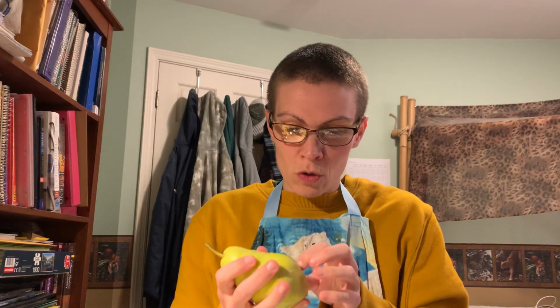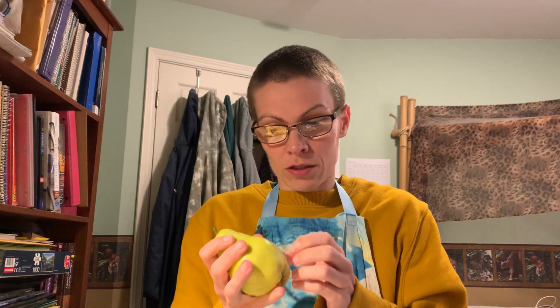I'm going to eat this how I have become known to eat pears. I eat pears actually a number of different ways, but I'm going to do something I call chunking for this one. And this was something I developed in graduate school, this kind of eating style.